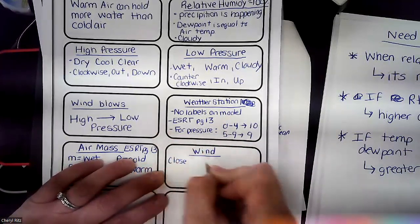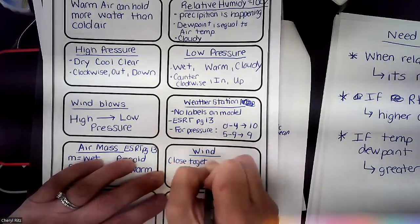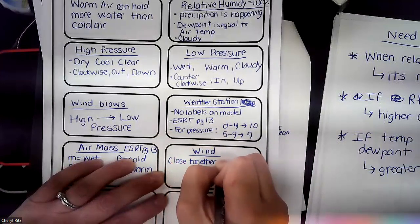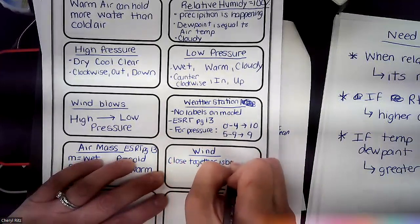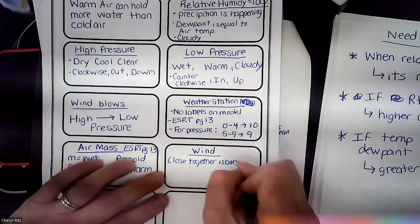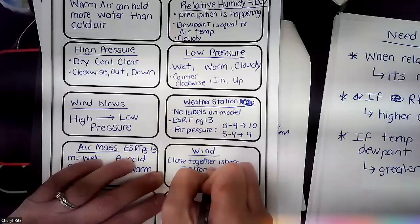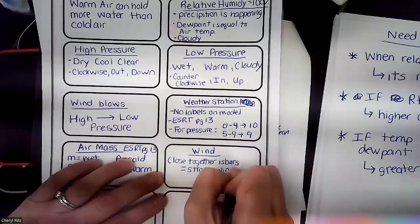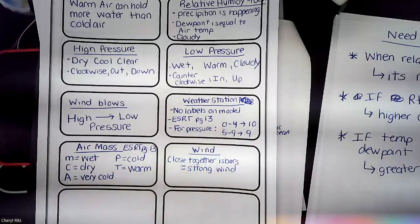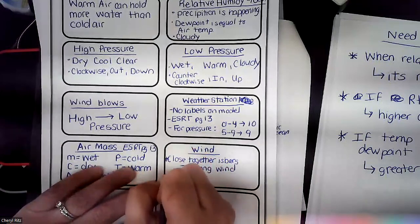What happens when they're close together? That doesn't mean high pressure. It means they're bunched together. When they're bunched together, it equals strong wind. It means the pressure changes really rapidly. The closer they are together, the faster the wind is changing speed. This will be on the test.